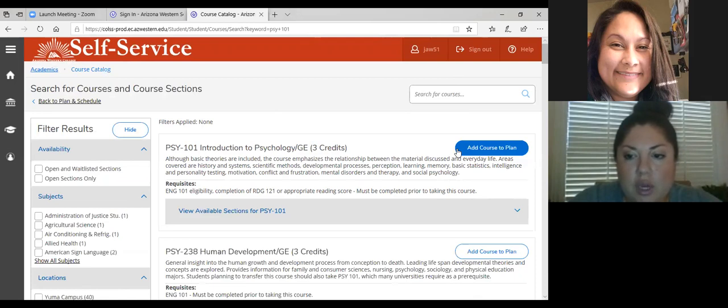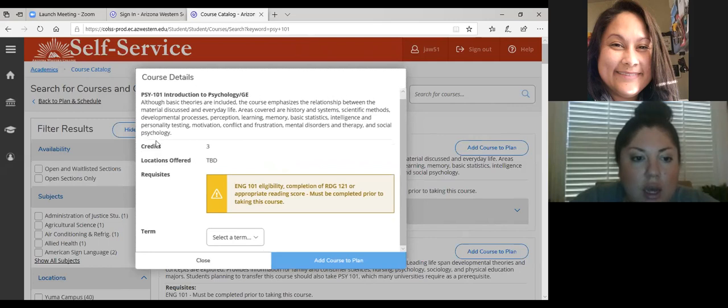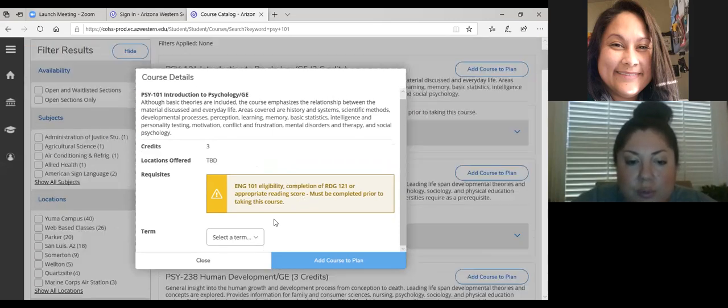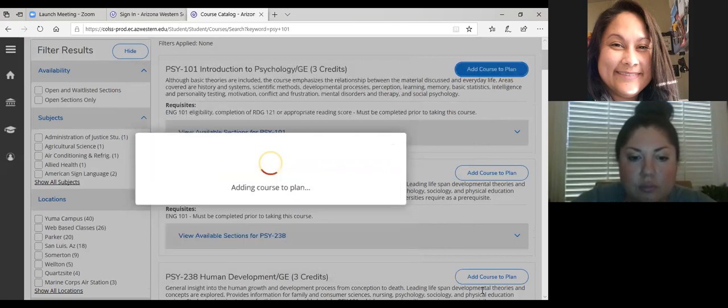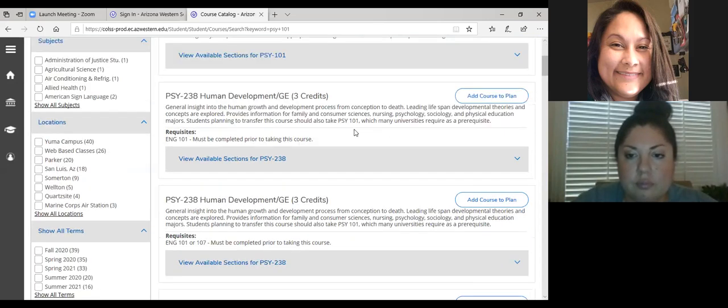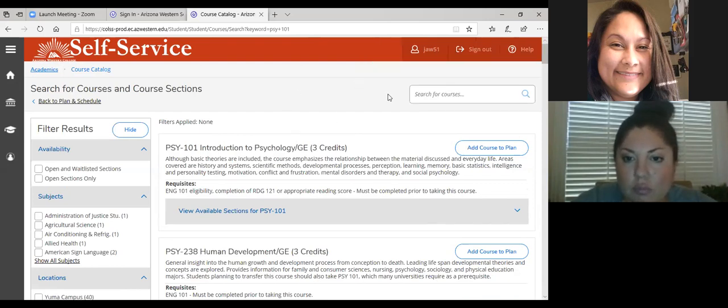So here we'll be able to add the course to the plan. So it tells us a little bit of course details, maybe a course description of Intro to Psychology. The class is 3 credits. We know that Jose has to be eligible for English 101, which he is because he's planning to take it as well. Completion of reading 121 or appropriate reading score. So we're going to select the term, which is fall 2020. Okay, we're going to add it. Okay, perfect. So let's add one more. Let's go with Sociology 101.